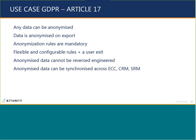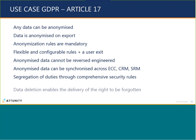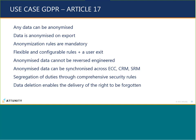As I said, the anonymization can be synchronized between ECC, CRM, and SRM, keeping consistency of your data. And another thing is we can actually segregate the duties of exporting and importing the data using the standard Gold Client security model. Data deletion provides the right to be forgotten.